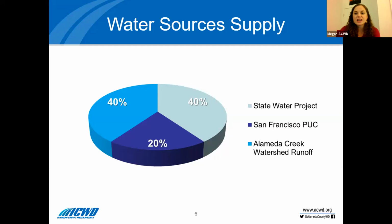And over time, users were pumping out the water, and the seawater from the bay was starting to intrude the fresh water source. So for over 20 years, we've been monitoring and trying to keep it as fresh as possible. And we've made a lot of success combating that saltwater intrusion. So the Alameda Creek watershed runoff is one of our largest sources, 40% of our supply, and that includes the groundwater and surface water from the runoff of some of the mountains in the area.